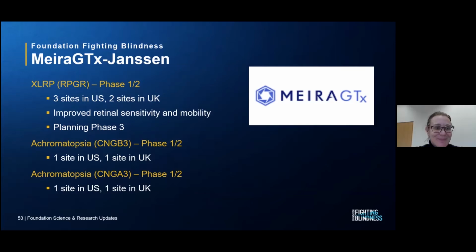MiraGTx also had encouraging results for their X-linked RP gene therapy in phase 1/2. They are also moving into phase 3 as well. They do have sites in the US and a couple of sites in the UK as well. They as well have achromatopsia gene therapy clinical trials underway and have yet to report data there. Those are at an earlier stage, so stay tuned there.